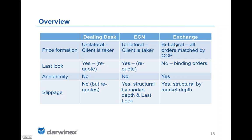And last but not least, a preferred option would be an exchange where everybody is contributing to the market price, because everybody is trading against a central counterparty, a CCP, who's acting as the other side of everyone's trades. And that means that all the trades by everybody are matched against all the trades by everybody, and everybody's trading on one unique and same market price.